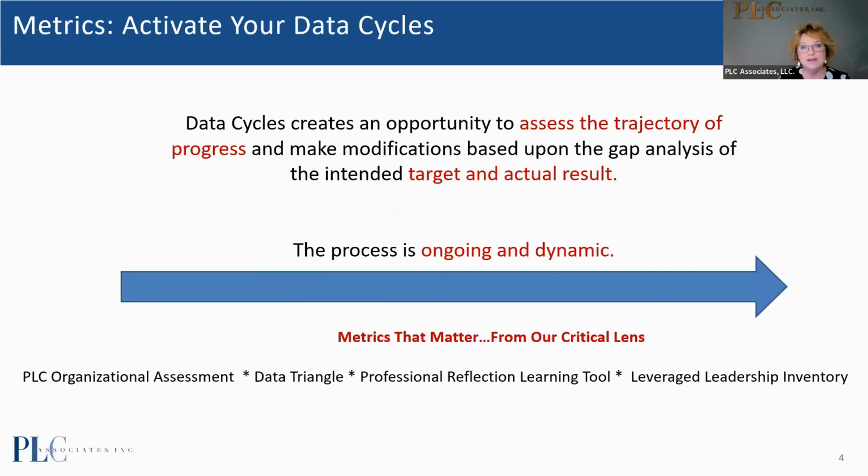So in terms of activating our data cycles, and we know this is an ongoing and very dynamic process, there are certain metrics. We like to use metrics instead of surveys. Just the connotation of metrics is so much more scientific-based. And sometimes when you say surveys, folks just sort of glaze over and think, oh yeah, that's not really meaningful. It's perceptual data. Well, it's not really true, because when those performance benchmarks are linked to research-based instructional practices and curricula, they're the questions and allow us to query the things that matter.